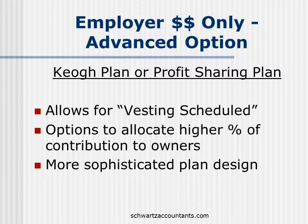The more sophisticated version of the plans where only the employer can contribute is a KEO plan or profit sharing plan. Unlike a SEP, these plans allow for vesting schedules, which means that if an employee leaves before staying with the practice for a certain number of years, a portion of the money allocated to that employee reverts to the plan. The most common type of vesting schedule is to vest 20% of the account each year over 5 years.